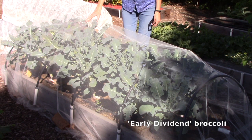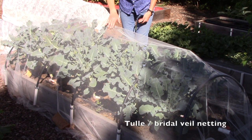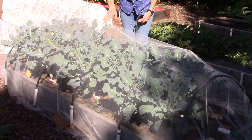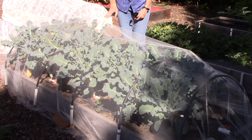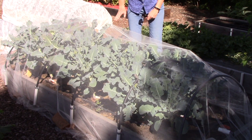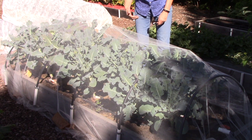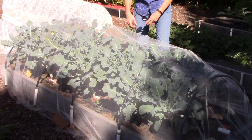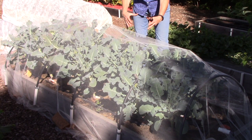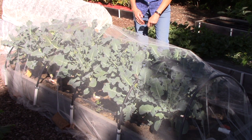This is the broccoli bed, and I have it covered with tulle, which is bridal veil netting, and that is to keep the cabbage butterflies from getting to the leaves of the broccoli. That has worked just fine. And I'm also experimenting with a way of harvesting the heads of broccoli. If you saw one of my previous videos, you know that what I'm doing with half of the bed is once I harvested that large main head, I cut the plants way back toward the ground, just above the bottom set of leaves.